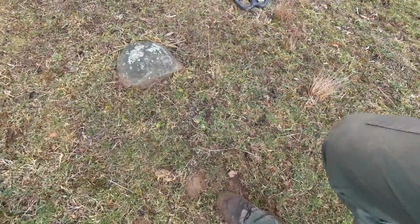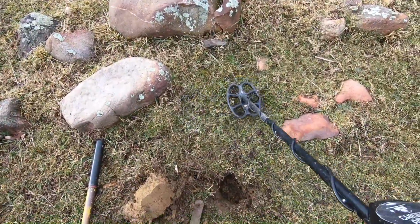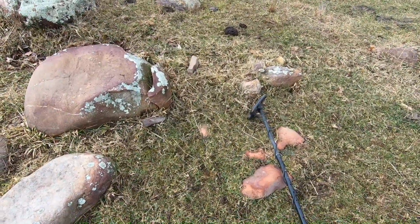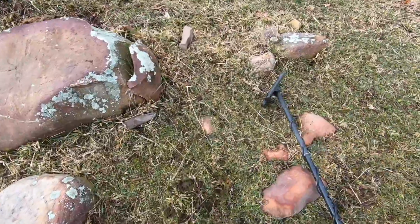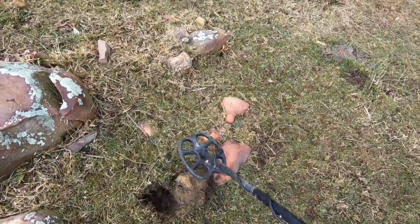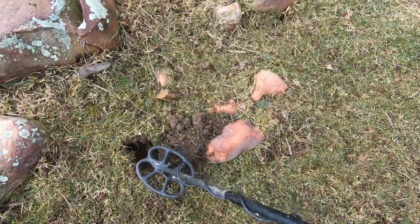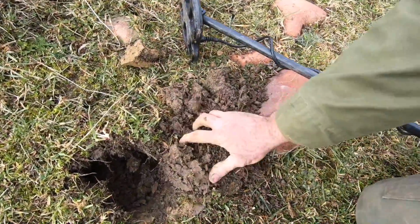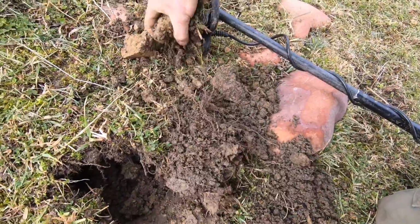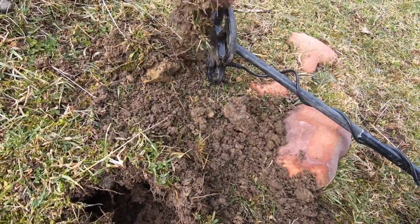That's good too. We'll come back and dig these. Let's dig these two signals together real quick. All right, so right there. I took my eye off of it, so I'm not 100% where it was, but I think it was somewhere right about there. Let's see what this says. Move that back. Yeah, it's in there. Pretty small. It's a small little thing. Let's see here. No, not yet. Unfortunately, it's in there. Tiny.